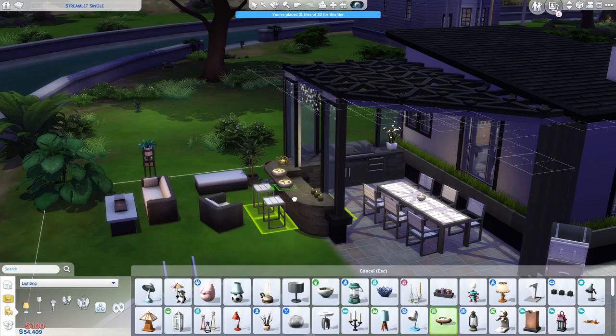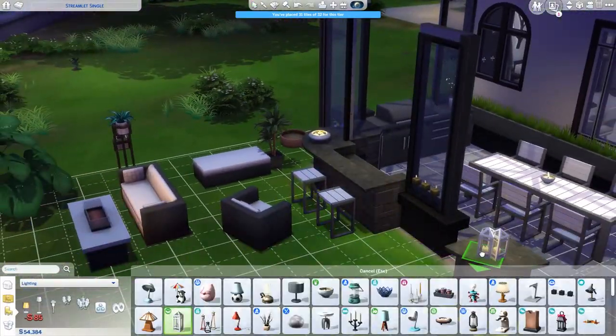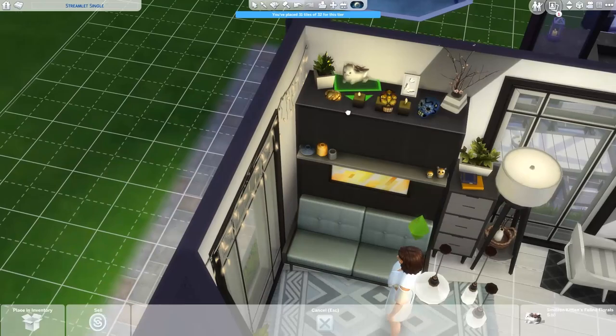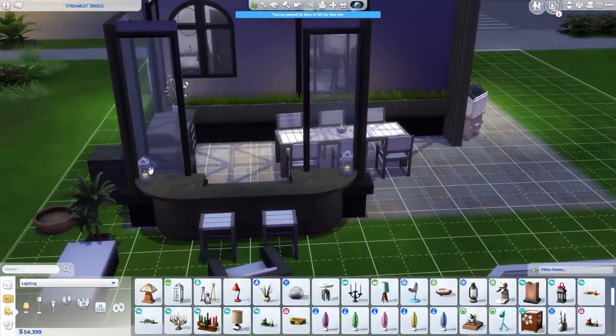But maybe I'm wrong. I also imagine this person, I think it's a girl. I think she has the party animal trait. At least she likes to throw parties in her backyard. And she really likes having people around. So the backyard is being used a lot.